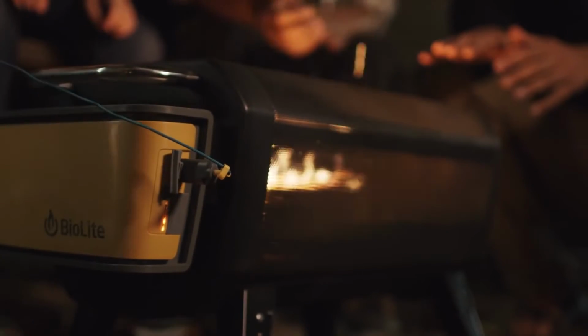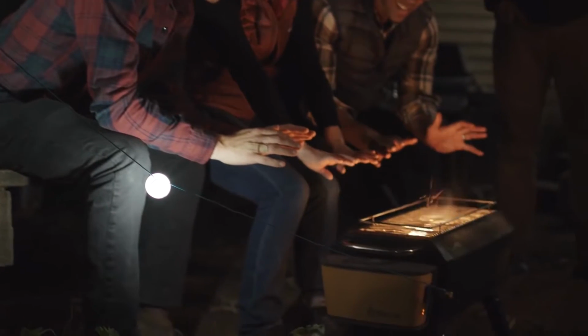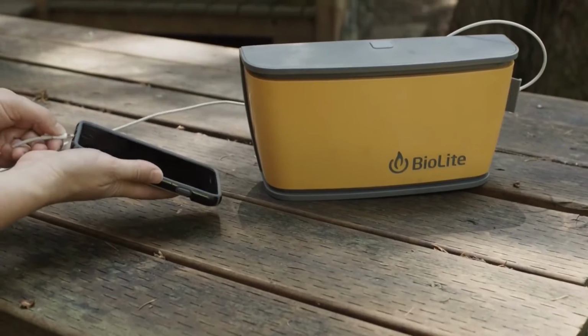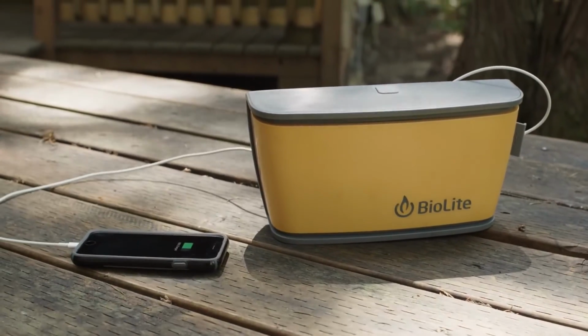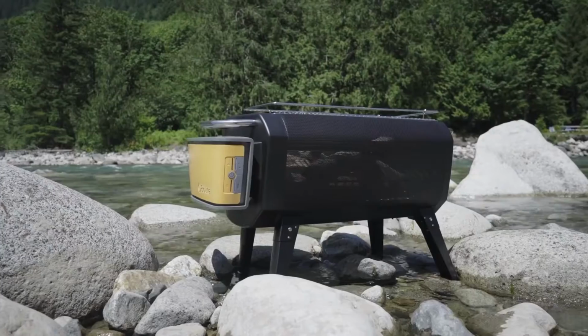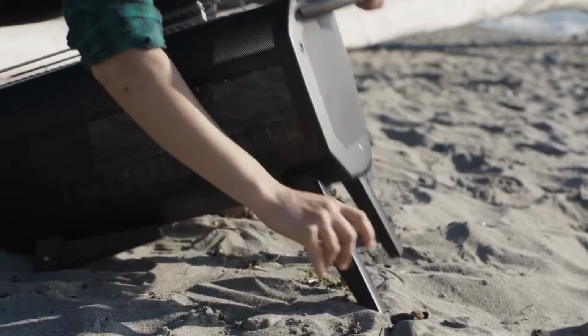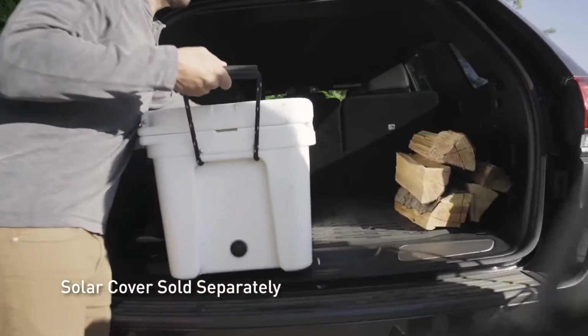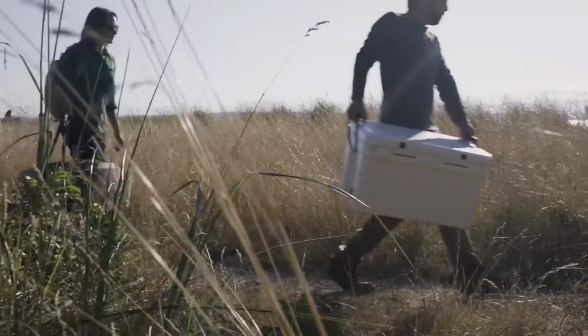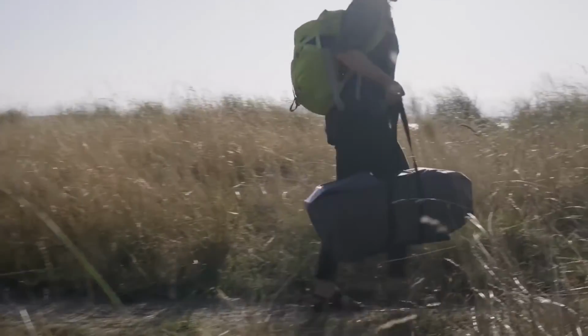Utilize the USB port on the side to connect BioLite lighting for a perfect outdoor setup. And when you're not burning, that same USB port doubles as a power bank, offering power in a pinch to your other devices. Ready for the beach, the backyard, and beyond, the fire pit's folding legs and the solar cover's integrated straps make it easy to transport. If you can carry a cooler to your favorite outdoor spot, you can carry this no problem.